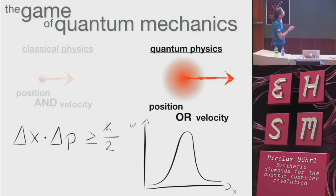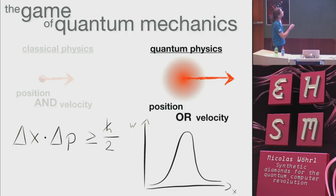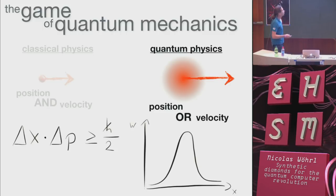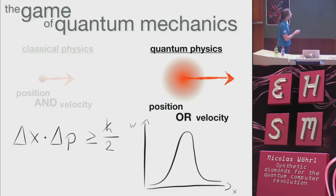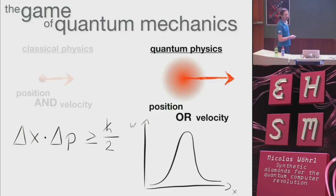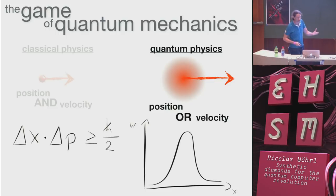Now we can know the velocity that this particle has, but then we have no idea where the particle, the electron, is. So that's this reddish blob that I drew here. We physicists like diagrams, so usually we draw a diagram describing this, and it looks like this. This x-axis is the position of the particle, so where the electron is, and this here is the probability of the particle, so where can it be found. So it's very likely that it's somewhere here in the middle, but it may be that the particle is more to the right or more to the left. So that's the physicist way of describing it.